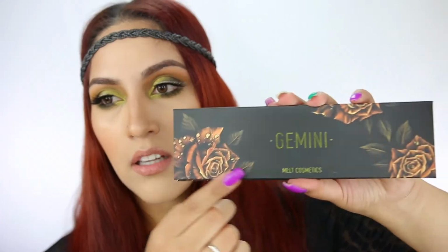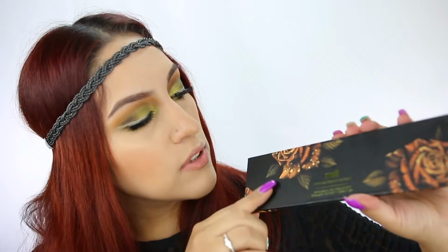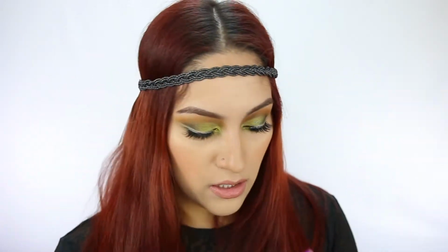So this is what it looks like. You get a black packaging, Gemini Melt Cosmetics. You get these beautiful roses over here in the packaging, and then the back as well with the beautiful roses. And then Melt Cosmetics, where it was distributed, and their address. It was made in the USA, just in case you're wondering.